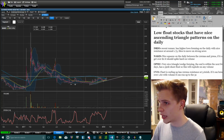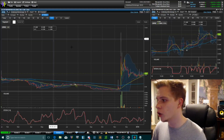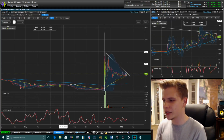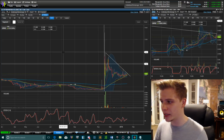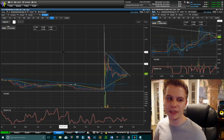Next is OPHC. This is not really the same type of pattern, but it is a huge recent runner, and it has a nice wedge formation happening. So it's not the same exact play, but it does have some potential.